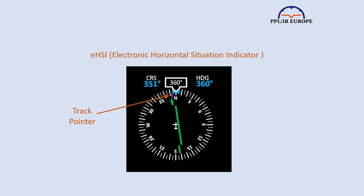I'm not aware of electronic OBS indicators, but electronic HSIs, or eHSIs, are now very common. Because they're presented on screens, they're colloquially known as glass. The biggest two operational differences between an HSI and an eHSI are that on the glass instrument, the course pointer and CDI generally turn automatically to the desired track. This is called auto-slew. And the track pointer, the small colored diamond which can move around the eHSI compass rose, shows the actual track flown, not to be confused with the course pointer, which shows the desired track.